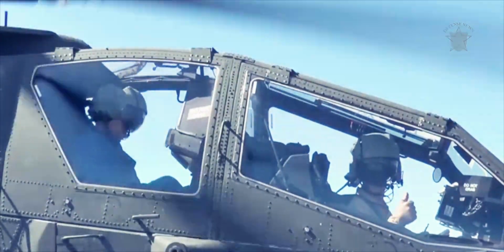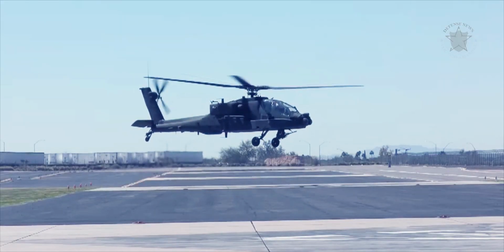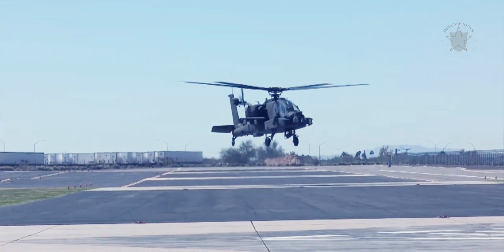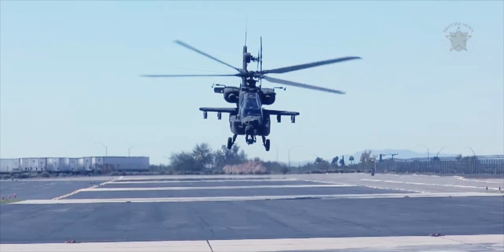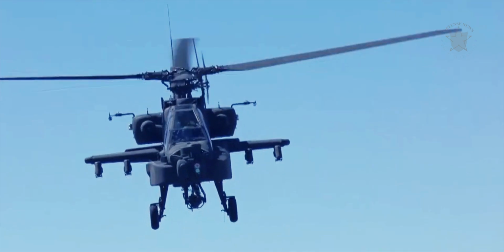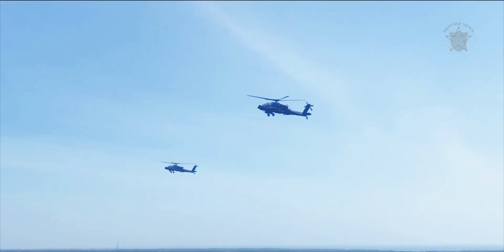The Gen 3 DSA is a real game changer. It puts the Apache into a position where our sensors are outranging our weapon systems. We can identify targets before we are even in range to shoot them, which allows us to better leverage long-range precision fires from other platforms and reduce our signature.